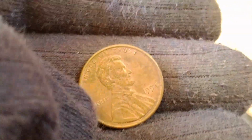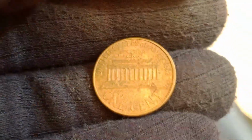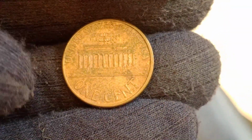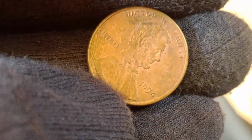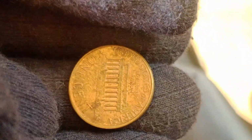The scene shifts to the submission process. A collector places coins in coin flips, fills out a form, and mails them to PCGS. When you believe you found a coin worth grading, prepare it carefully. Use PVC-free flips. Never clean a coin. Cleaning destroys value. Write clear notes on variety, condition, and known errors. Submit through PCGS, NGC, or ANAX if you want authentication and encapsulation.